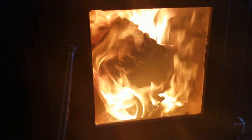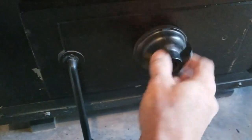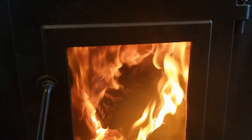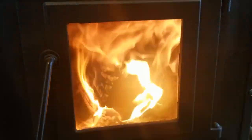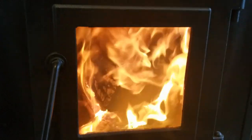This specific model has a glass front on it where you can see how it's burning, so you don't have to open the door so much. And you've got a damper down here to close off your airflow. But a furnace is not like an open stove or a chimney fire. This really runs when it's smothered down to just embers to keep it running.